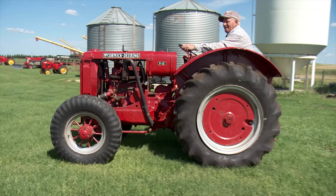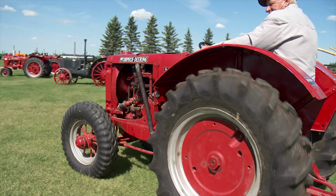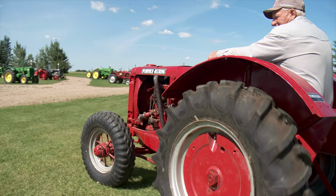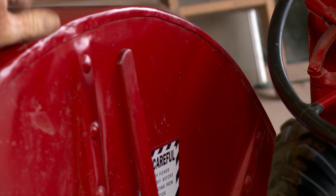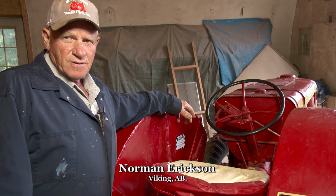Because the operator is in a very confined area, the controls have been positioned accordingly. Most tractors of this era had foot clutches, but the O-12 is equipped with a hand clutch. If something did happen, you could get hold of it, where if a tree or something come and hit your foot, you wouldn't be able to get it stopped.